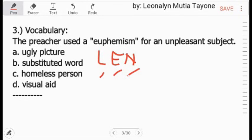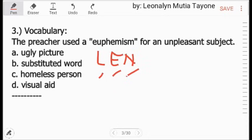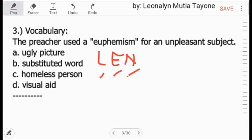Now, go back tayo dito sa question. The preacher used a euphemism for an unpleasant subject. Is it A, ugly picture, B, substitute word, C, homeless person, D, visual aid? Tingnan natin kung effective ba tong acronym na binigay ko sa inyo. Look for different word. Dito sa choices, parang wala namang nagkakaiba diyan: ugly picture, substitute word, homeless person, visual aid. Ano kaya ang kakaiba diyan?